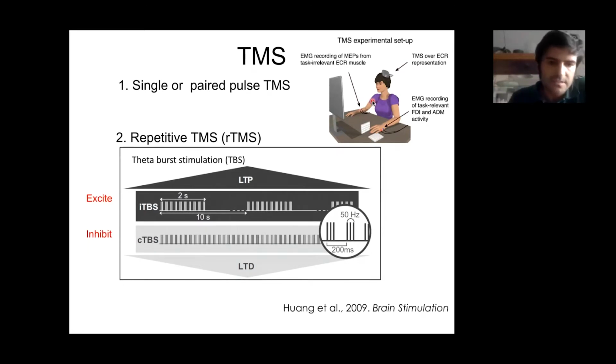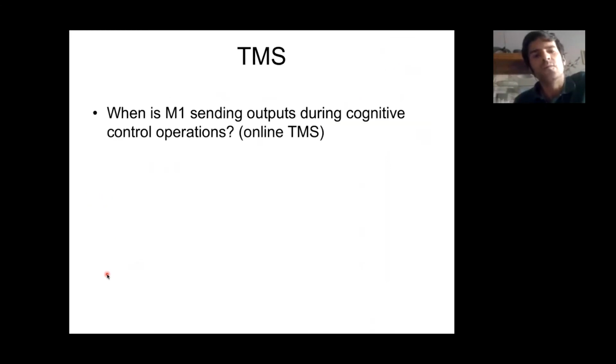And then repetitive stimulation as well to have an offline effect, the long-term effect of a protocol, which is mostly done using theta burst stimulation that can excite or inhibit a given area, and associated regions as well. So interconnected regions may also change after the stimulation. So with this in mind, what we can resolve is, well, what is the motor cortex? When is it important in cognitive control? In other words, when is M1 sending outputs during cognitive control? We can answer this with TMS.